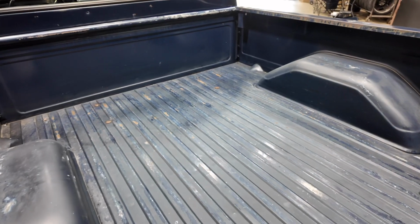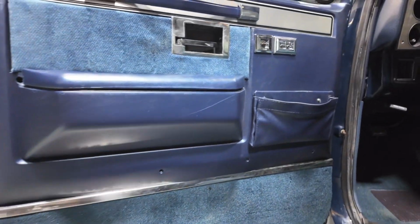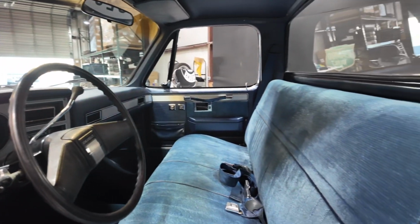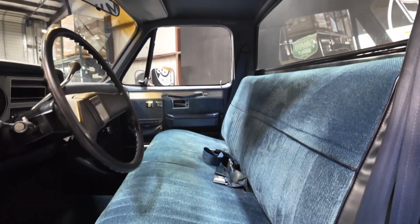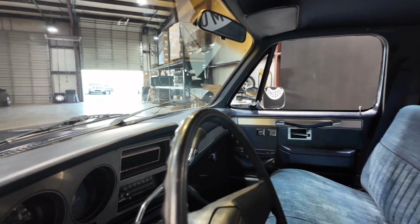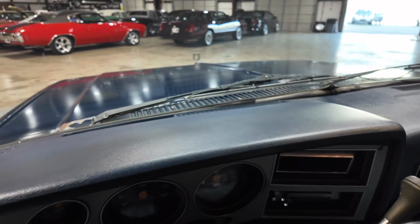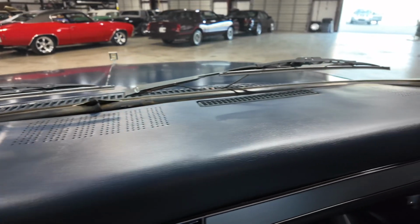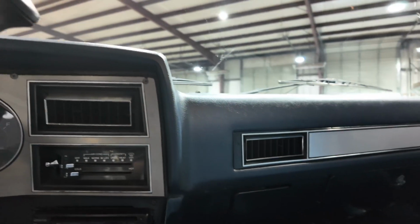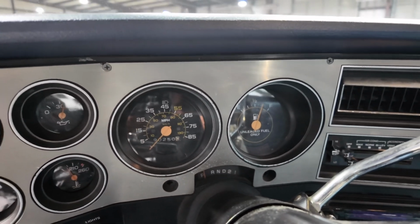Bed is in good shape. She has power windows, power locks. Absolutely beautiful, guys. Check out that dash. Hard to find a C10 with a dash in this condition. She reads a little over 90,000.